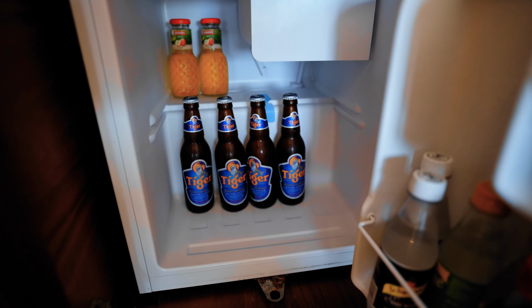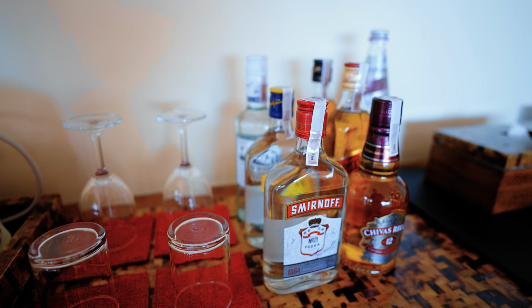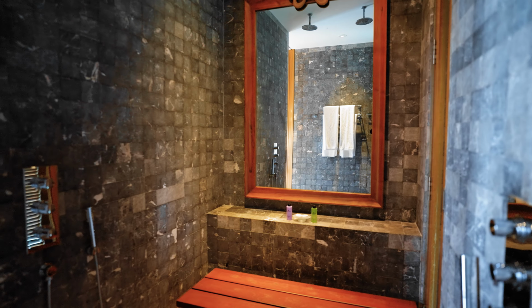The room does come with a fully stocked minibar. Part of that minibar is available if you're on the all-inclusive package, otherwise the minibar is chargeable. The bathrooms do have his and her amenity kits, which is a really nice touch. In the future, we'd love to see them upgrade their bath products, in particular the shampoo and conditioner, which is currently a single product, which could really add a little bit more of that high-touch elegance.